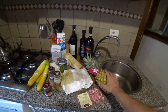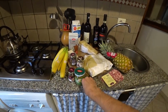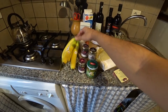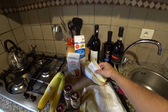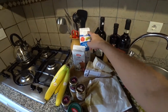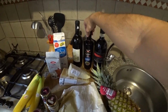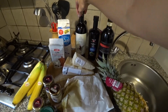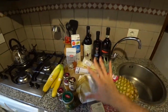And what we have here, the pineapple, the bananas, 4 different sauces. We have the pesto sauce, we have the truffle sauce, we have the white truffle sauce, and we have another truffle sauce, and we have the pancetta, we have the prosciutto, 2 cheeses, pecorino romano and parmigiano reggiano, the best cheeses Italy can provide. Of course, milk and coffee for the mocha machine, and olive oil, very high quality, and another local wine, the Rosso Toscano. And all of this is for €85.